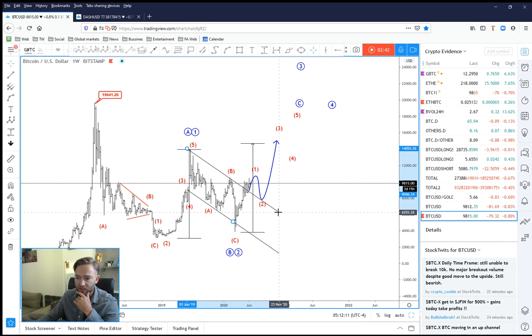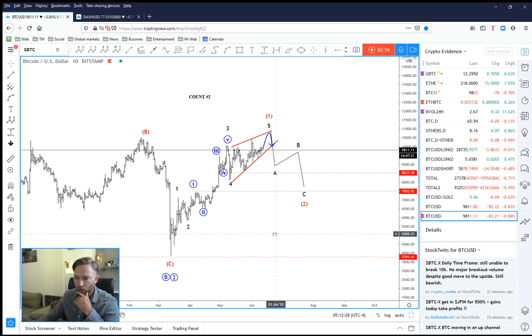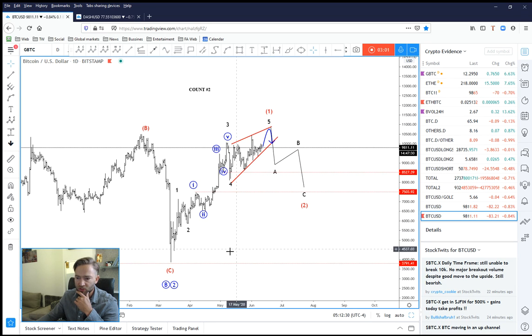And what is interesting is that this corrective channel is now being broken. So maybe we are here seeing a break into the final stages of a wave 1. So what would you expect? Well, a pullback in wave 2, maybe back towards this trend line. So looking at the daily count of this second count as well suggests the same thing.